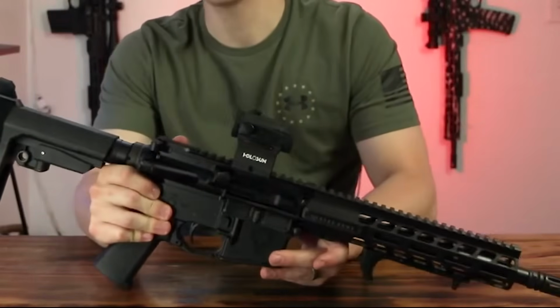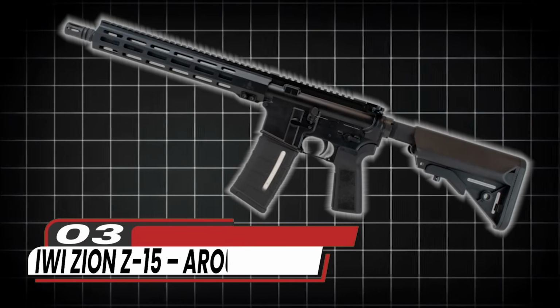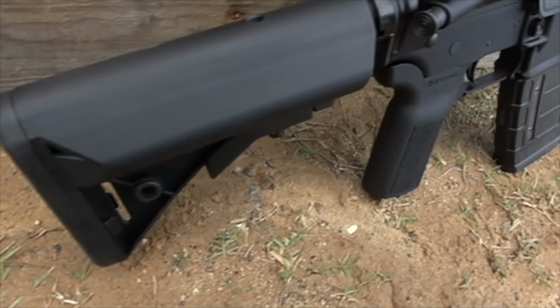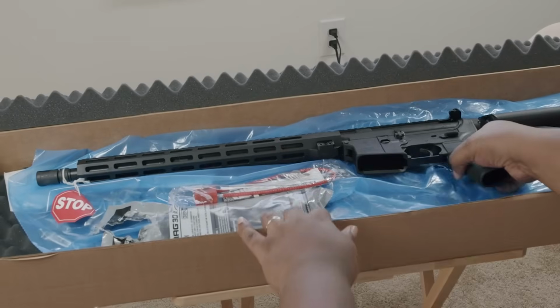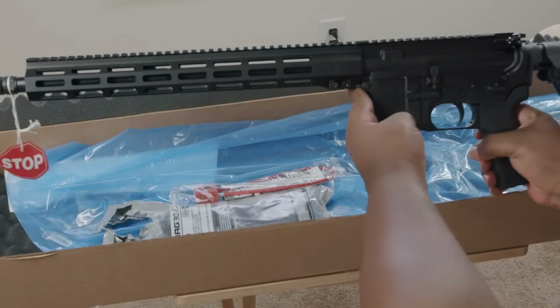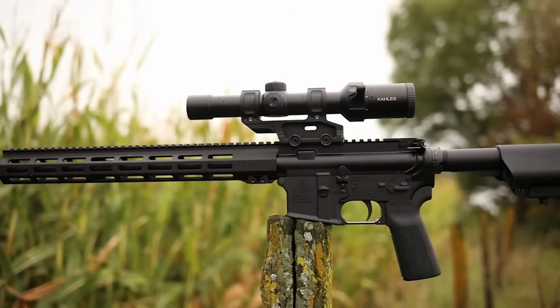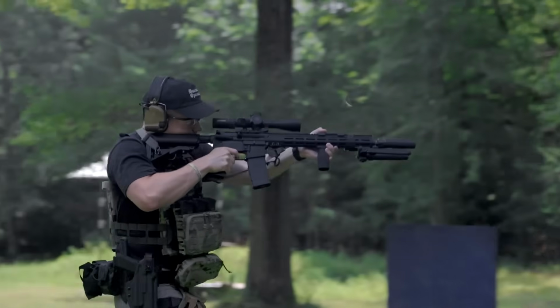Number 3. IWI Zion Z15, around $890. Now here's one that surprised a lot of people when it first dropped, the IWI Zion Z15. This rifle is made in the USA by Israel Weapon Industries, the same company behind the Tavor and other battle-proven firearms, and while the Zion isn't quite a military rifle, it benefits from the same manufacturing standards and attention to detail.